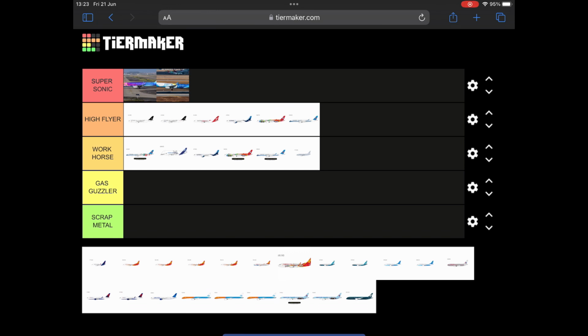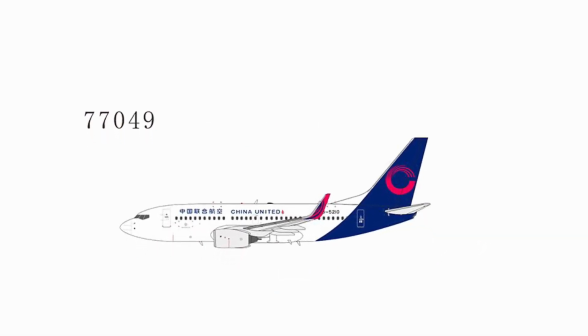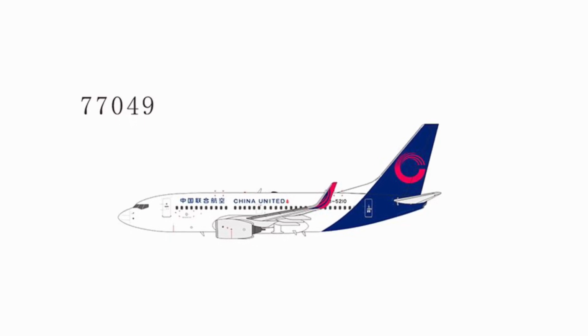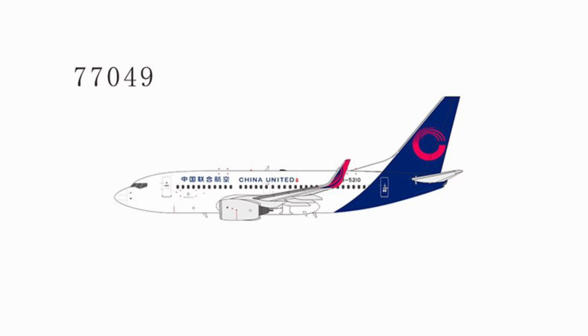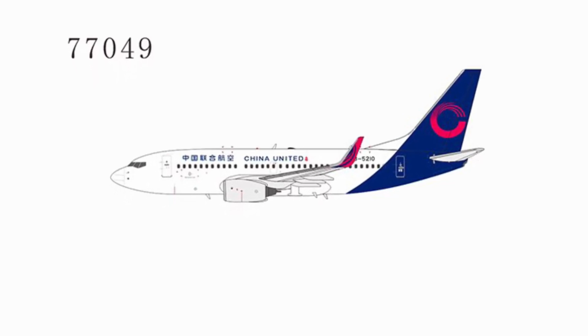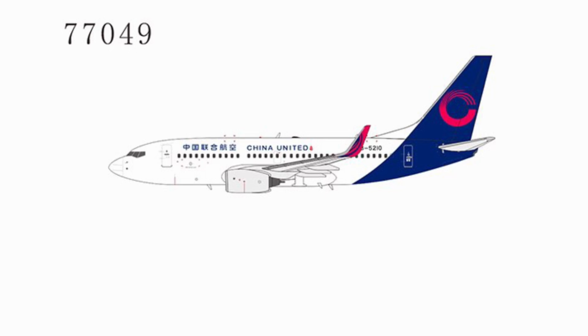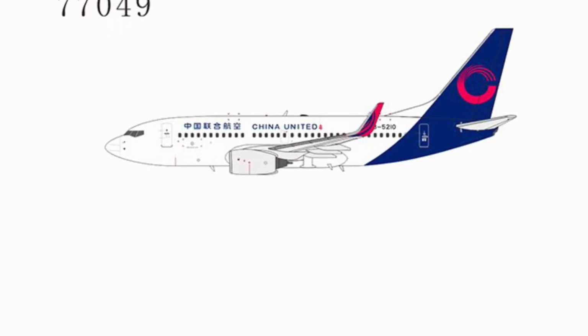Now we get into a whole tranche of Chinese 737s, one Series 700 and the rest are 800s. China United, another China United, I think we'll be seeing these regularly, and this one's in the new scheme, a Series 700. I think I said last month, I don't like the new scheme very much, but it is a new scheme and it's one I will have to buy. It's not horrible, and there haven't been a lot of China United 73Gs anyway, certainly none in this livery. I'm going to put this one up into High Flyer.